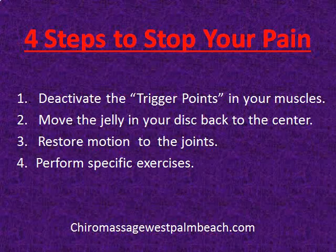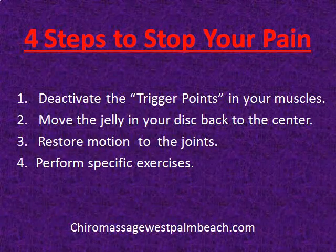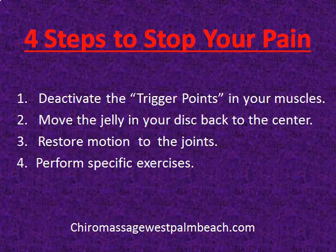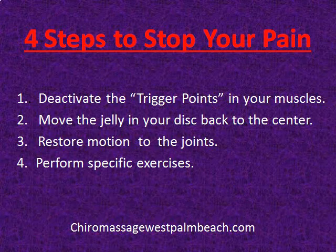You know, massage is a wonderful thing. It relaxes the muscles and it feels great. But I find that pain and spasms will often return quickly, unless four things are done. First, the trigger points in your muscles must be deactivated to stop the local and referred pain.